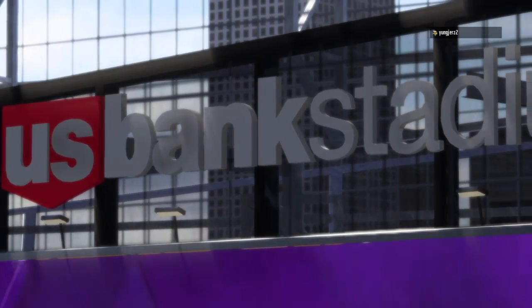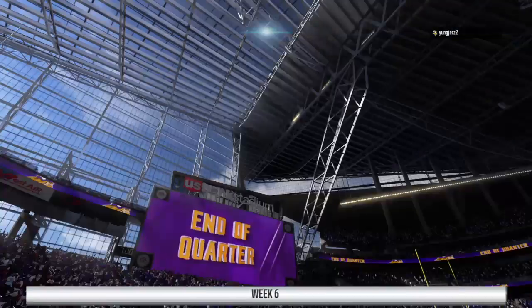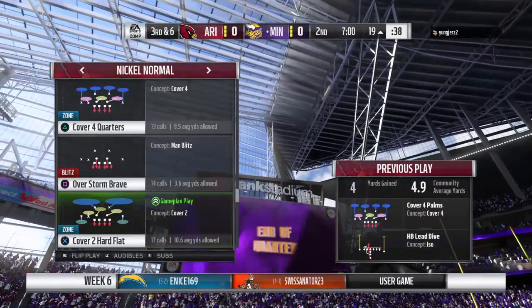Back now with Charles Davis. I'm Brandon Gaudin. Second quarter begins with the Vikings holding the football. They're on the march, but facing a 3rd down here.